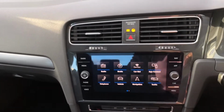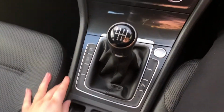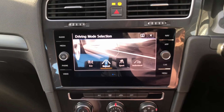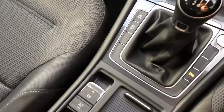There is also a cooled glove box, perfect for your snacks on longer journeys. You've got your clutch and the gears down here. You've got your driver mode selection button, so you've got your eco, normal, sport or individual depending on how you want the car to feel when you're driving. You've also got front and rear parking sensors, and you've got your electronic parking brake with auto hold.